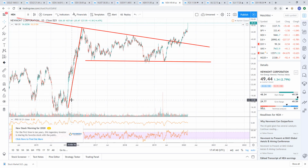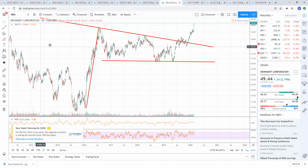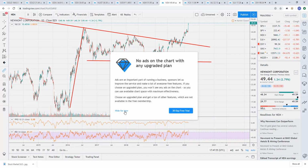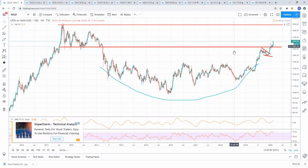But when these things run, they can't just go straight up. And so you want to make sure you're going to take advantage of it when it happens, and we've got to capture some of this profit as it comes. But I think these have a little bit more room to run, because gold bullion is in a bull market with this big basing pattern here, this huge rounding bottom on the weekly. This is a neckline break right here.